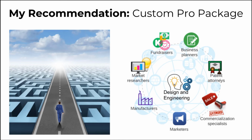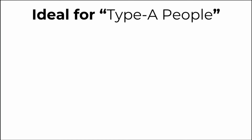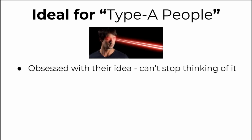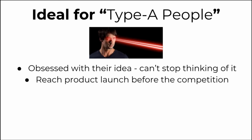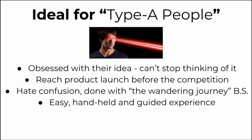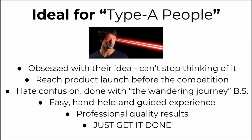That's totally fine. Now, what I found is that this service is actually ideal for type A people. People who are just totally obsessed with their idea and can't stop thinking about it. It's like their baby and they know it better than anyone else. They want to reach product launch before the competition because they realize the value of their product. They hate confusion and are done with the wandering journey BS. They want an easy, handheld, and guided experience with professional quality results. And above all, just want to get it done.